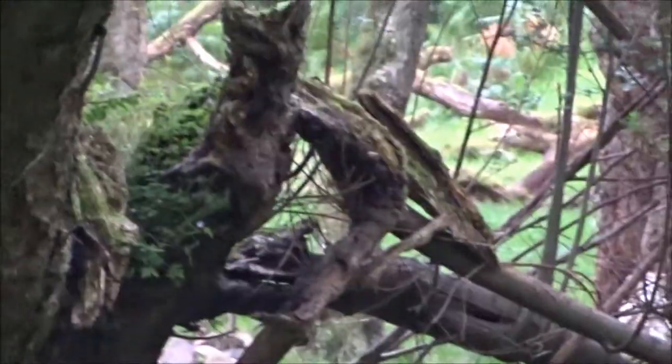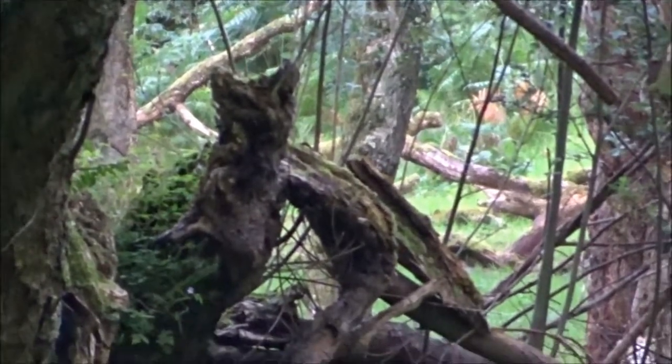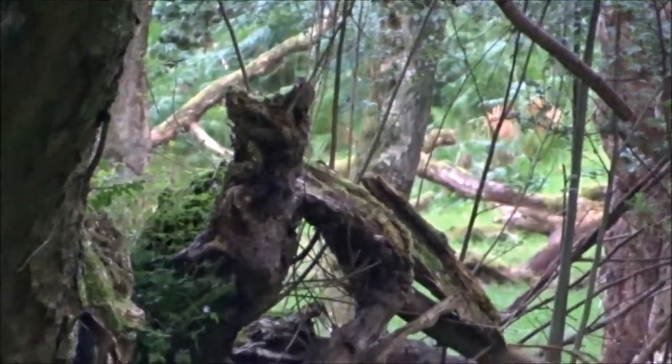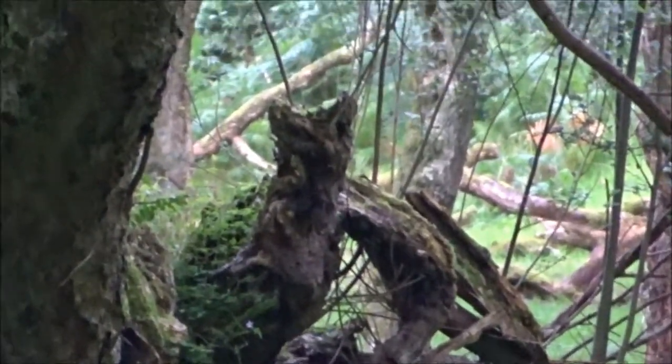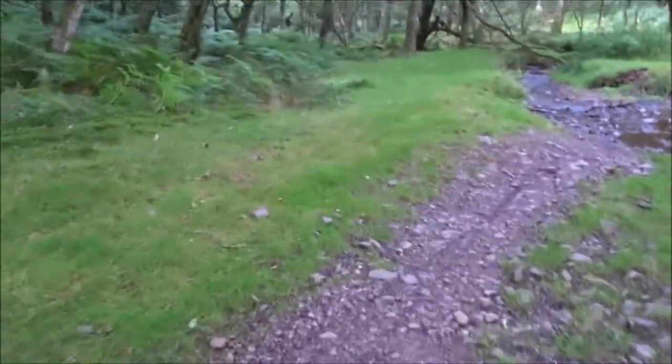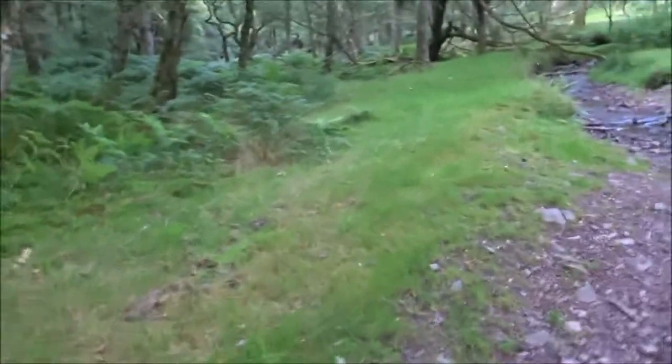God, doesn't that look like a bloody cat? That is creepy. I'm going to have to look at that. I've never seen that before. Maybe things come out at night. That is really creepy. I've never seen that ever. Unless someone's carved it and put it there. See what I mean? It's like a cross between an owl and a cat.